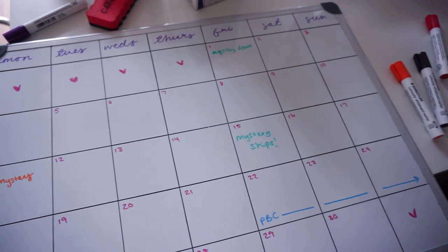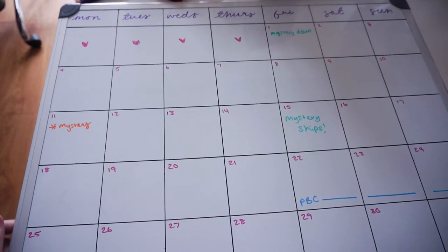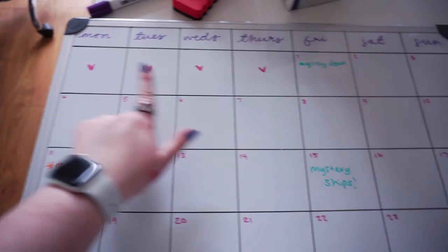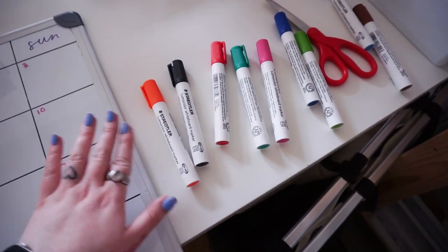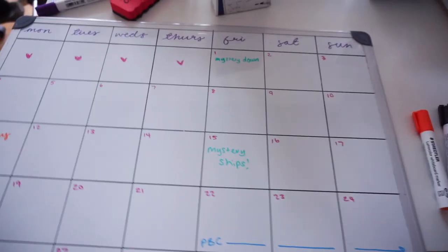I've just made us a little calendar. This old whiteboard used to be Tom's, but he said I could borrow it. I've done the dates along the top and then any key dates that we might both need to know about. And I got these pens. I've got 8 different colours. I don't know if I'm going to colour code anything or just pick fun colours.